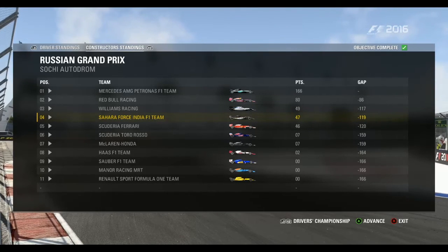So hopefully you enjoyed this Russian Grand Prix. We had a really good comeback after crashing with Valtteri Bottas and destroying our front wing in the first lap. And we finished in 5th. Hopefully you enjoyed this eventful Russian Grand Prix.